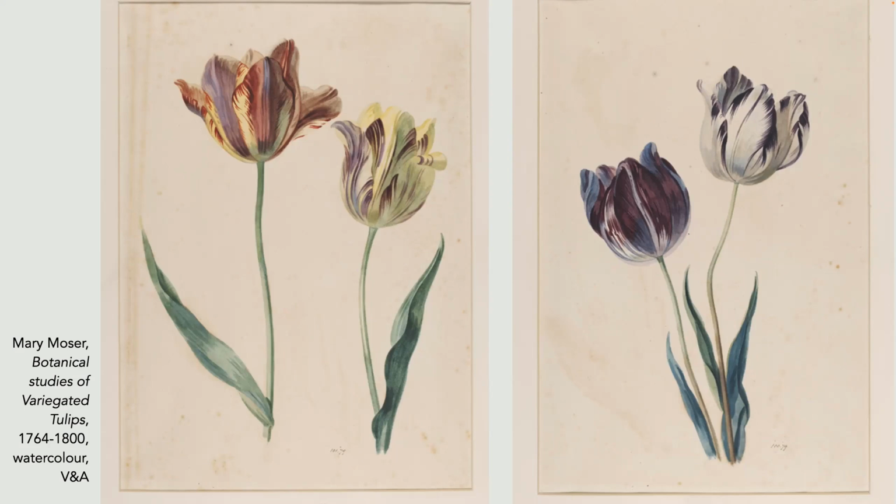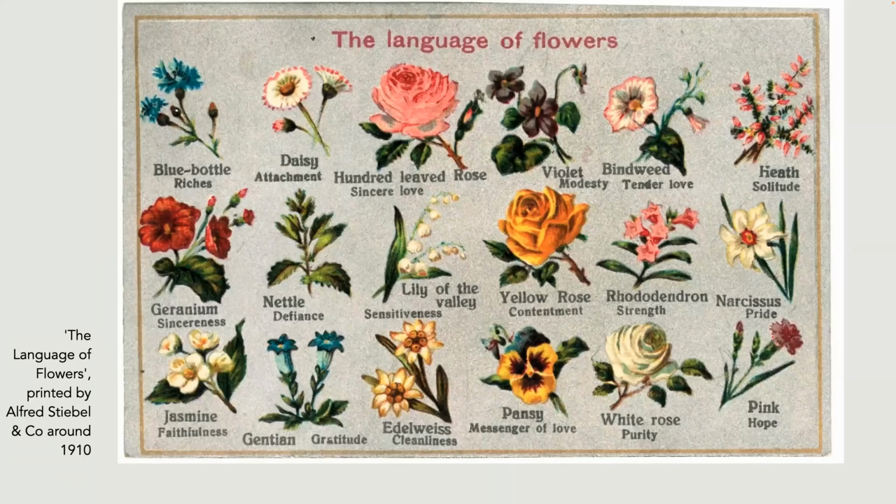And of course, in the 19th century, there was the language of flowers, so-called. There were a number of books. This is one called The Language of Flowers. In fact, this is a postcard I'm showing here, showing 18 different flowers and their symbolic meaning, but there were complete books written, and in fact, some of them are available on the internet, which show the meaning of flowers, which was used if you wanted to send a bunch of flowers to your love. You could code up some quite complicated messages.